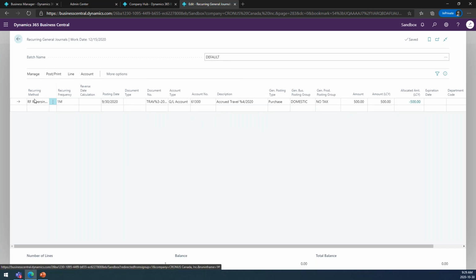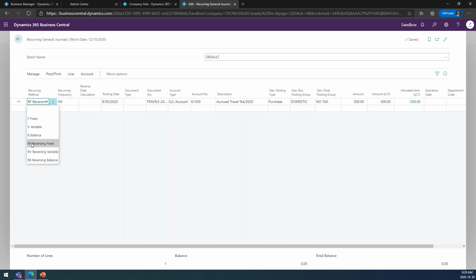accruals. And if you would choose a recurring method that starts with reversing, that would not just keep the line after posting, it would actually post it and reverse it the very next day. So usually for accruals, that's fine, unless you post it at the end of the month. So if I would post it on 9:30, the reversal would happen 1 day later, and it's always 1 day later. Then it would be reversed on the 1st of October.